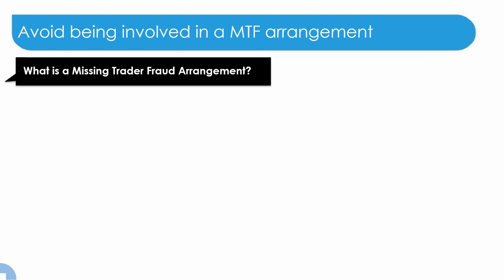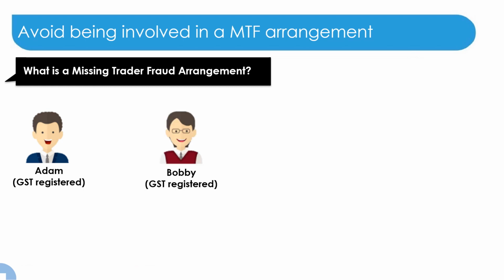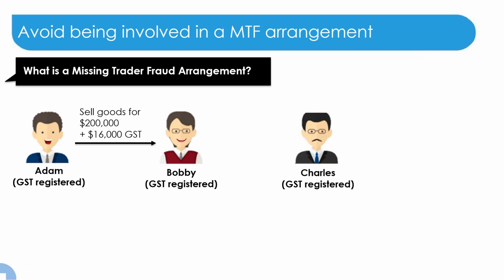Let's look at an illustration of a missing trader fraud arrangement. Adam is a GST-registered sole proprietor. He sells goods to Bobby, another GST-registered sole proprietor, at $200,000 and charges GST. Bobby subsequently sells the same goods to Charles, another GST-registered entity, at a higher price of $210,000 and charges GST.